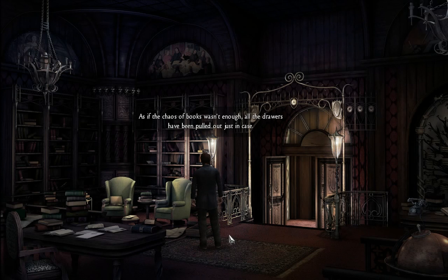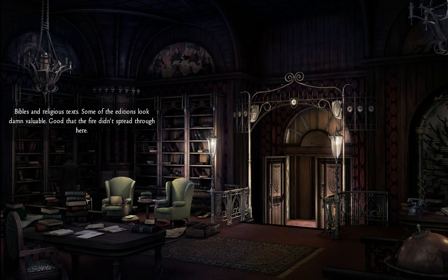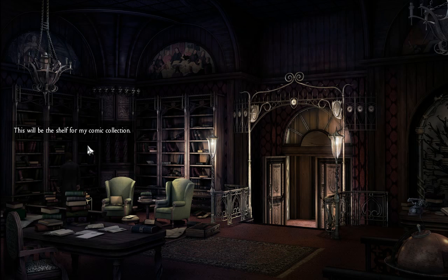As if the chaos of books wasn't enough, all the drawers have been pulled out just in case. Someone doesn't seem to have understood what a bookshelf is for. Bibles and religious texts. Some of the editions look damn valuable. Good that the fire didn't spread through here. The Encyclopedia Britannica, in at least 3 editions. Will there ever be a bigger reference book? Shakespeare dramas, Shakespeare tragedies, Shakespeare comedies. This will be the shelf for my comic collection.